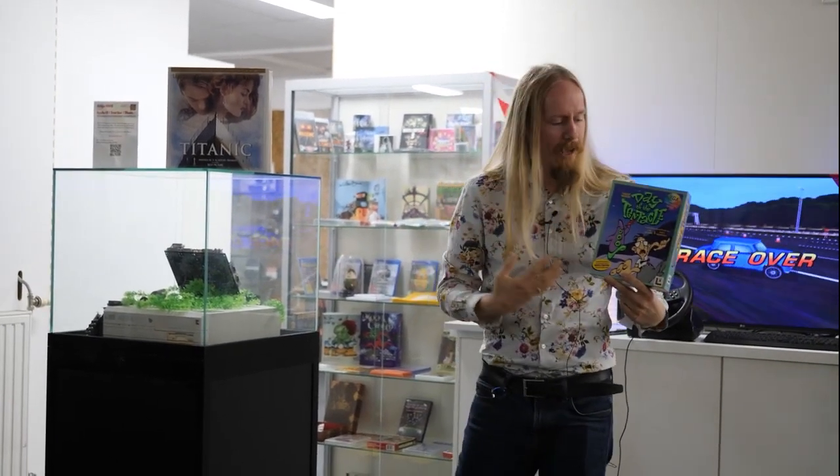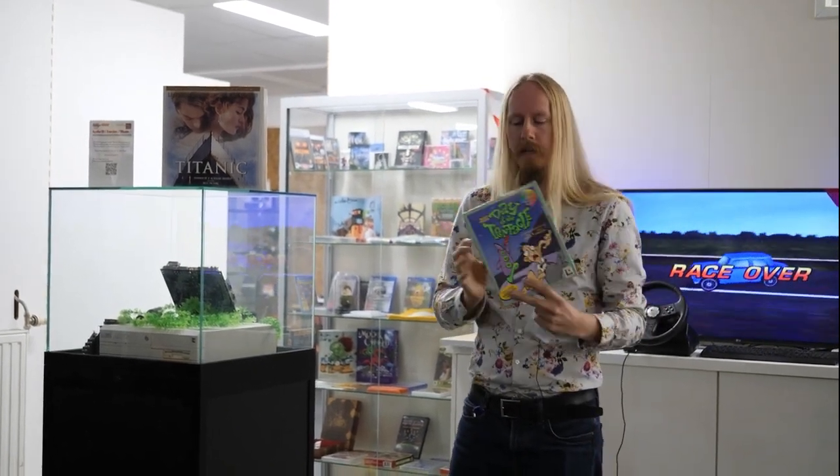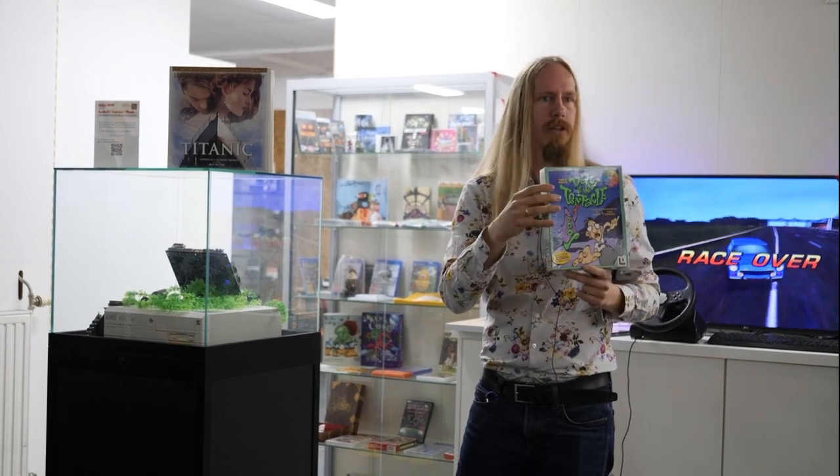I love this game and I had played it so many times back in the day, but I had never found or never seen a boxed copy of it. And this was the first time I got in contact with this boxed copy. And I loved the art on it, it's an amazing game, and it takes you right into this world when you just look at the art itself.